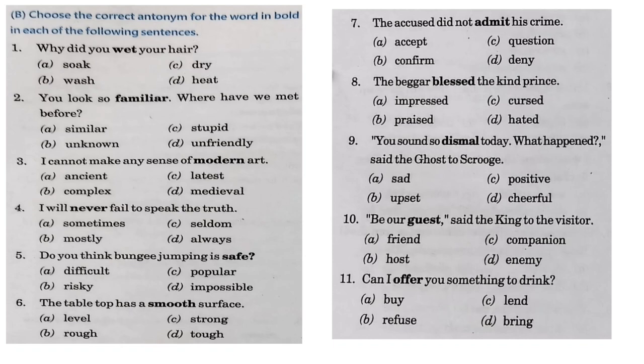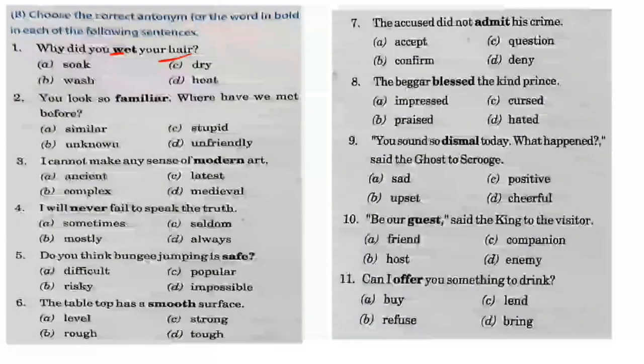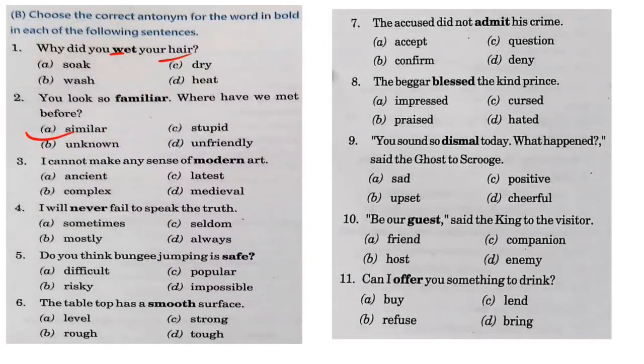Why did you wet your hair? So the opposite of wet is dry. You look so familiar. Where have we met before? So we need to pick antonym for familiar, and the answer is unknown. I cannot make any sense of modern art. So the opposite of modern will be ancient. I will never fail to speak the truth. Pick antonym for never, which comes out as always.